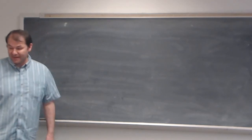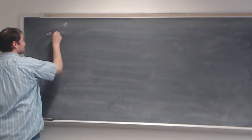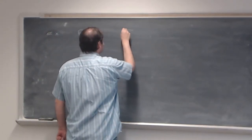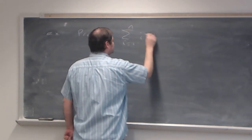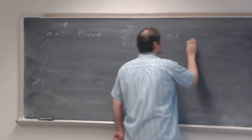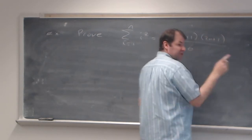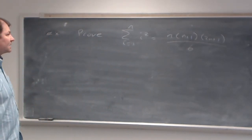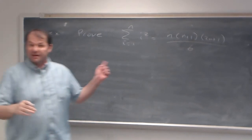All right. Having said that, let's do something here with induction. This is an example I've asked in the past. Prove that the sum as i runs from 1 to n of i squared is equal to n times n plus 1 times, I think it's 2n plus 1, over 6. I'm not even sure that's right, so I need a little time to look at that and make sure it's right. Let's try something to see if it works. I'm not sure I wrote down the right formula. If I didn't, I'll do another problem.